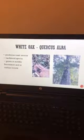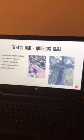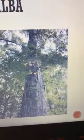Acorns is what we're going to get off of our white oaks. It's a hardwood species. It's going to grow in your middle, and you're going to see it in your mature forest as well. You can see I've got the picture of acorns over here, and another picture of the tree bark, as well as you can kind of see the leaves off of that.